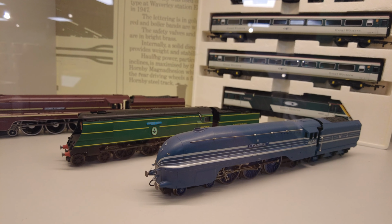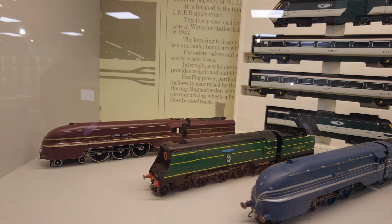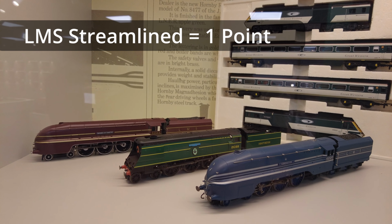Well, in this cabinet here you can see Coronation at the front there, and the Duchess of Hamilton over the back there. So any of the streamlined LMS locos, that's got to be worth a point.